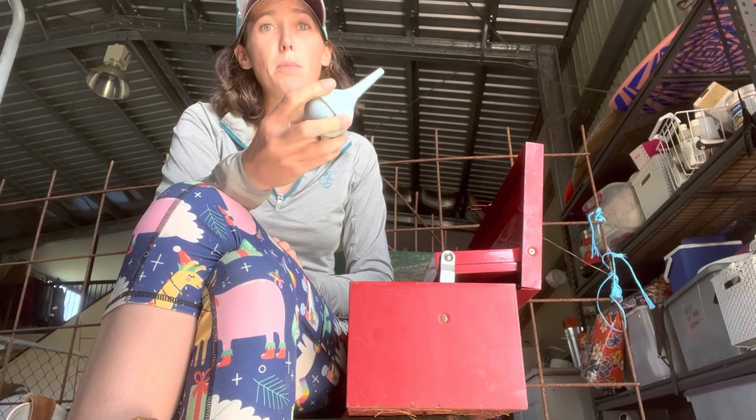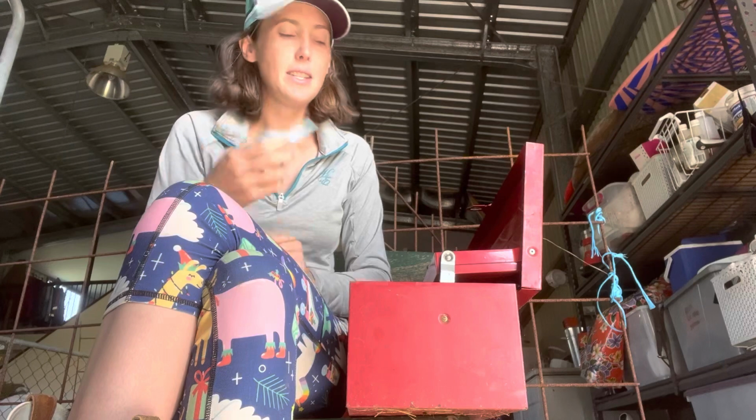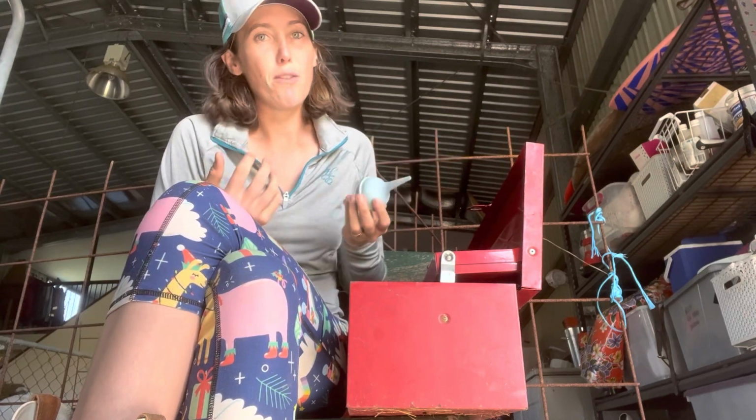Some people call it a bulb syringe, nasal aspirator. I call it the sucky thing. We just use that to clear the kids' airways after they come out. Some people think that they're not necessary. It just makes me feel better, knowing that we've got all the fluid out that we can.